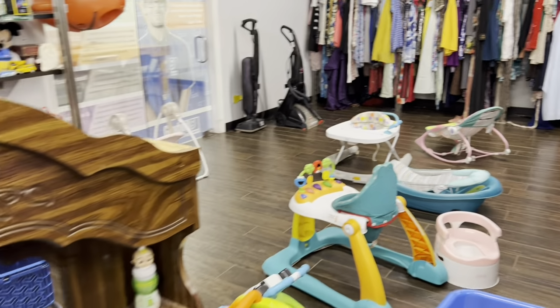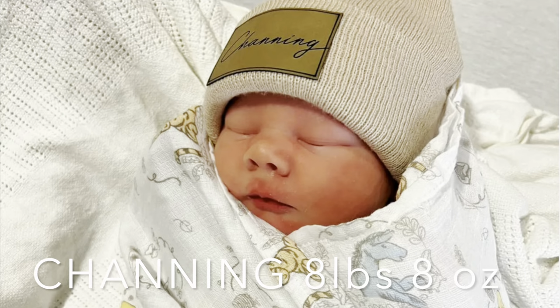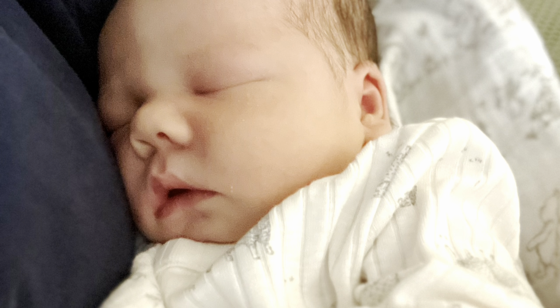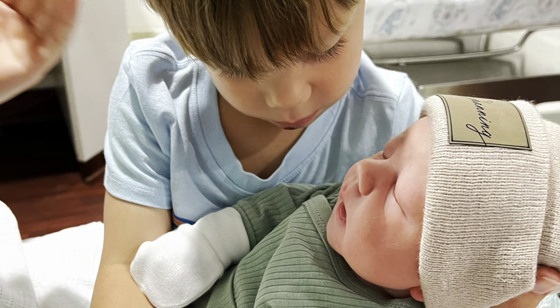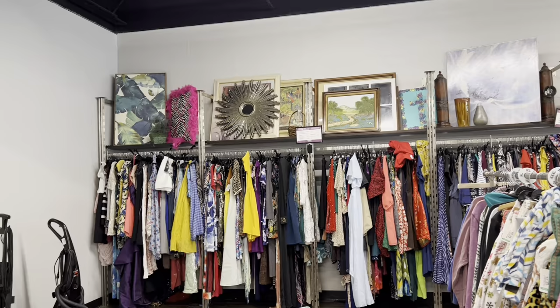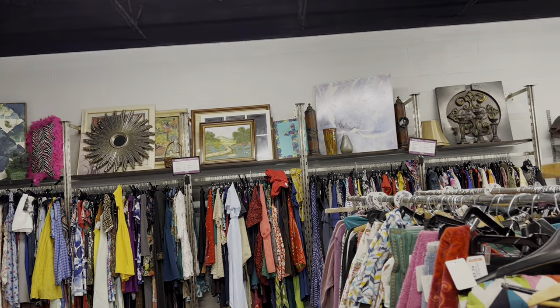While I'm over here looking at the baby stuff, I wanted to insert a clip of our newest little family member. This is little Channing. This is Kelsey and Josh's third little son, and he is adorable. So many of y'all have been asking me for pictures, so I thought that I would include those here just very quickly while we were kind of scrolling through the baby section of the thrift store.